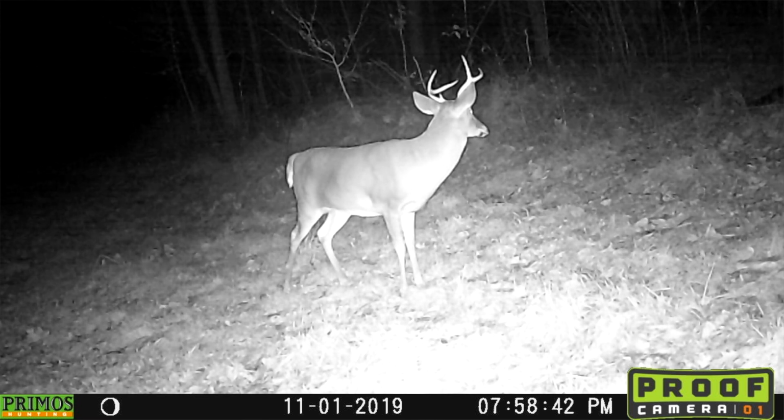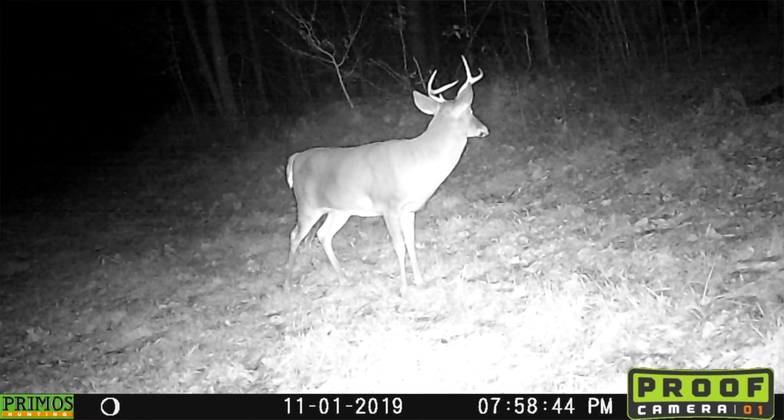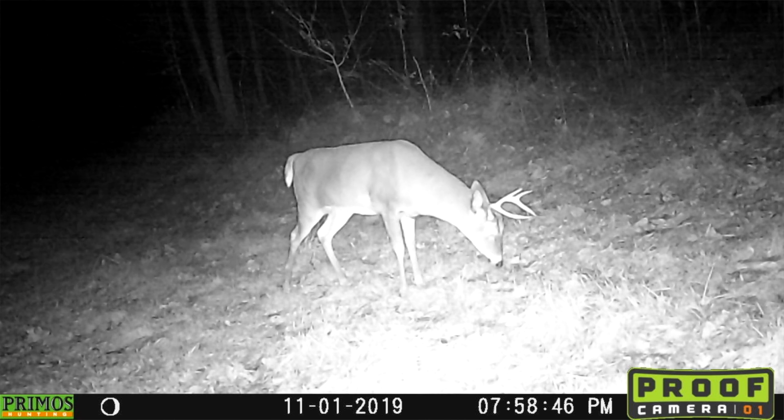Here in Pennsylvania, we have to have 3 points on one side. The point has to be at least 1 inch to count. This buck is probably not legal, as you would have a hard time saying that brow tine is even 1 inch to make it a legal shooter, even though he's a little bit of an older buck.